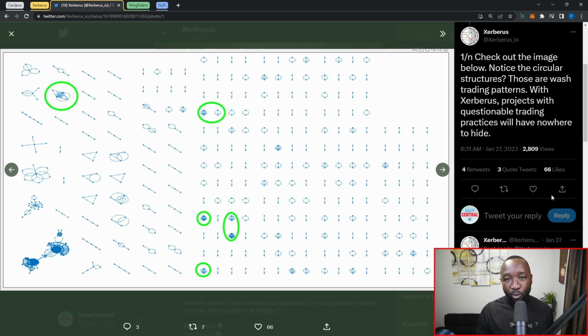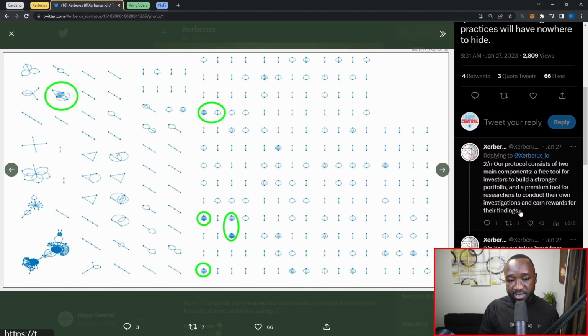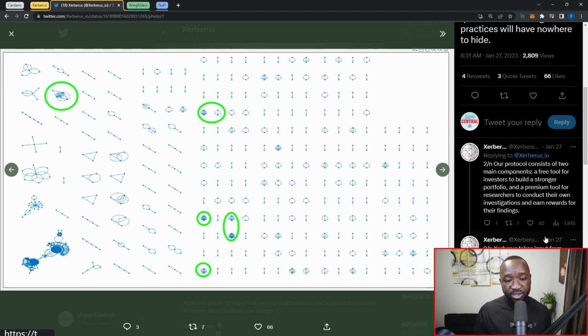But if you're looking for more investigative tools like we have here, which allow you to detect wash trading, then you could potentially sign up for their paid platform. So let me just go ahead and quickly read this. Our protocol consists of 2 main components: a free tool for investigators to build a stronger portfolio, and a premium tool for researchers to conduct their own investigations and earn rewards for their findings.